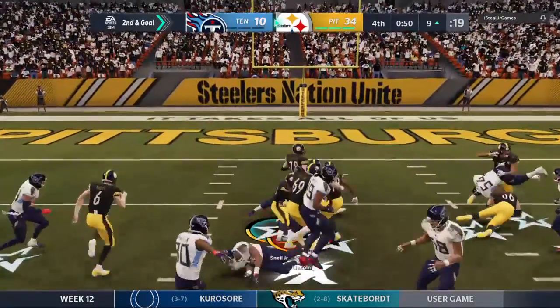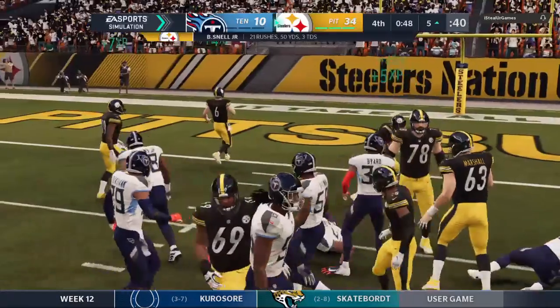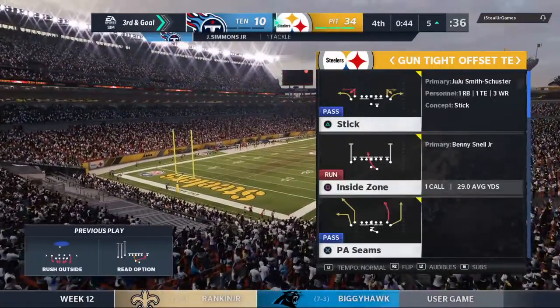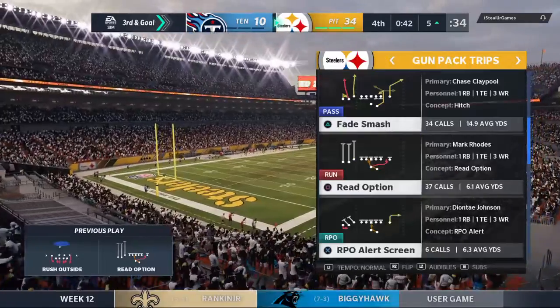They'll keep it on the ground. Snell, and they'll get this from the 8 to the 5. Pickup of 3. 2 straight shots on the ground. Now on third, do you go to the air?